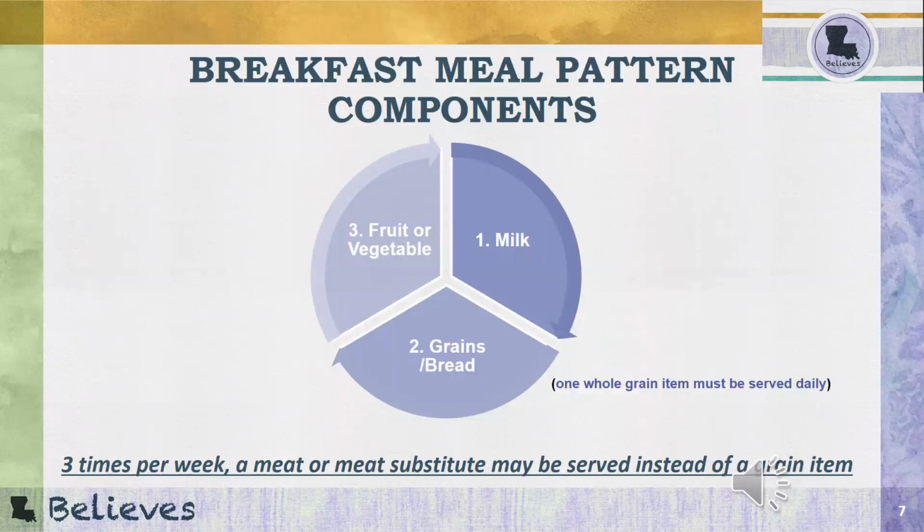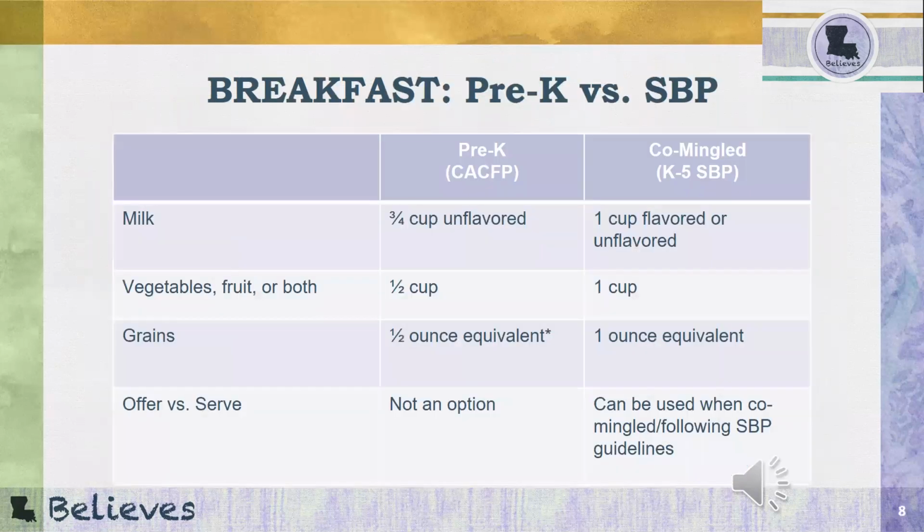The preschool meal pattern consists of 3 food components that must be provided as part of the reimbursable breakfast: milk, fruit and/or vegetables, and bread grains. These required components match the school breakfast program. This chart compares the preschool breakfast meal pattern with the school breakfast program meal pattern for grades K through 5. As you can see, the serving sizes for the preschool breakfast meal pattern are smaller than the school breakfast program, and offer versus serve is not an option.